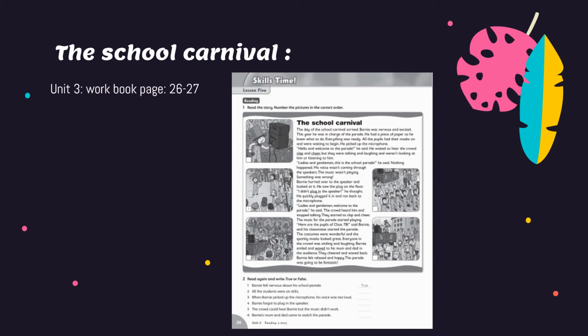So, we are talking about a school carnival where we have a boy whose name is Barney. He is in charge, which means that he is responsible for the parade. He wrote notes on a piece of paper to let him know what to do. And everything was ready. The students were ready, wearing their costumes and their masks.